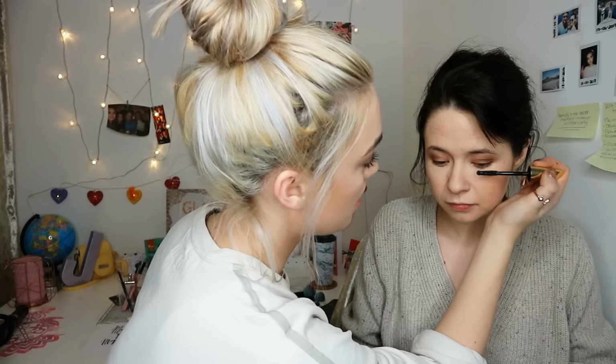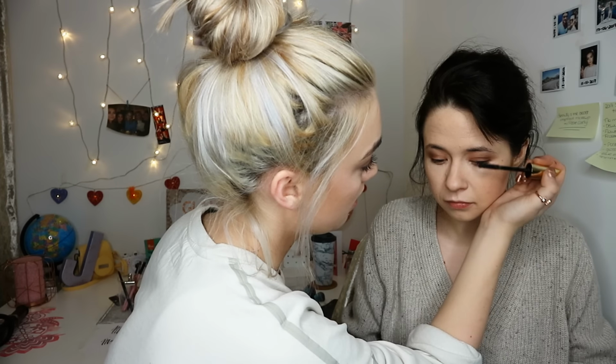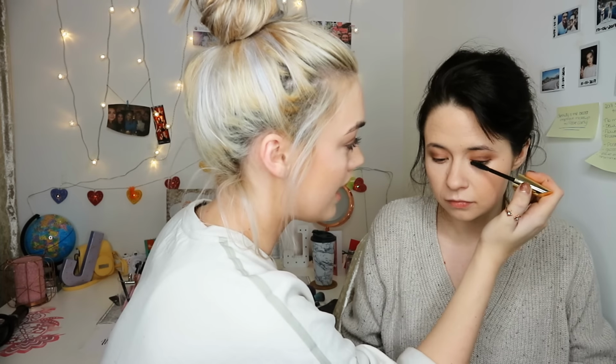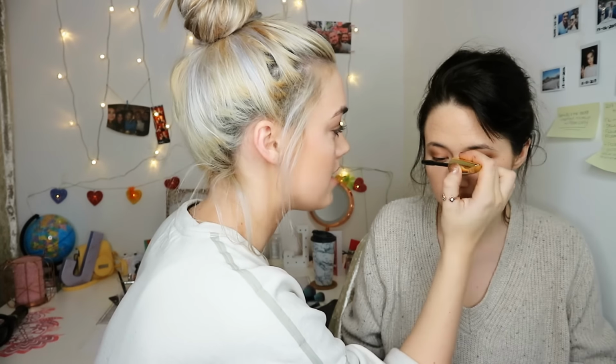Fabulous. So then I'm just going to take my Spectrum AO6 brush, and then I'm just going to blend her eyeshadow in just a bit more. Okay, so I'm going to get you to look down, tilt your head forward, and then just kind of look to about here, so I don't poke you in the eye. Fabulous. So I'm just going to do a small coat of mascara, and then I'm going to add some lashes on. This is just so they blend in.